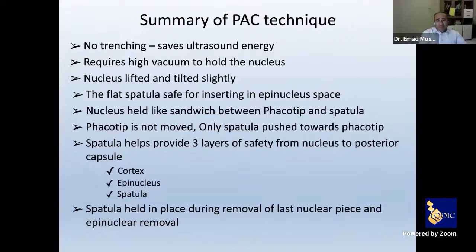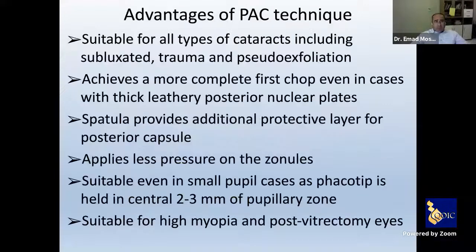But this is the summary of our back technique, and you all saw all the steps of what we are doing during our surgery. Advantage, as you saw, we can use this technique with all kinds of cataracts. And as you see, we use this technique successfully with weak zenules. No need for a very big pupil size to perform this technique. About the capsular excess also, because we are working in the center of the pupil, we can manage with small capsular excess.